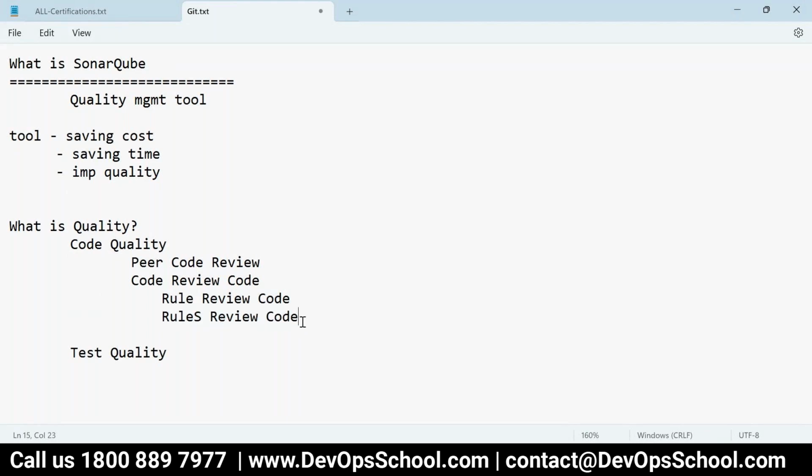Can I call this a tool that reviews the code? And this tool category we call an SCA tool. An SCA tool would review the code. Now you will ask, what is SCA? SCA means static code analysis. So this tool has rules, and rules are nothing but code itself. Are you understanding now?